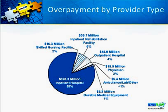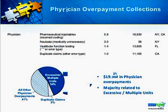They've just recently announced during this last year that they are going to be focusing on the hospitals the most during the initial launch of the permanent RAC in the different areas. However, this slide just kind of gives you a little idea of the type of issues that they're finding, even at the physician office level, during the demonstration project. They did find $19.9 million in physician overpayments.